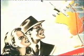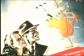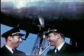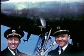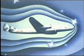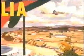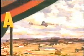After the war, the Connie captured the imagination of passengers. For the first time, air travel was affordable for everyone. And by the early 1950s, every major national carrier was operating the Connie. Its elegant lines heralding a glamorous new age after the years of wartime austerity, and its tremendous range making the world a smaller place.